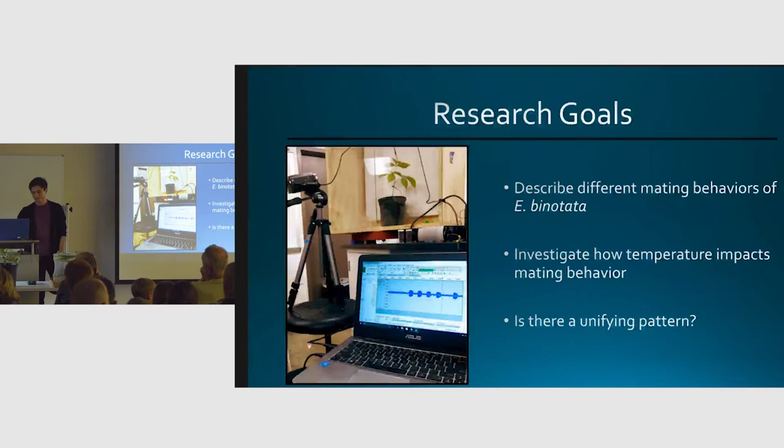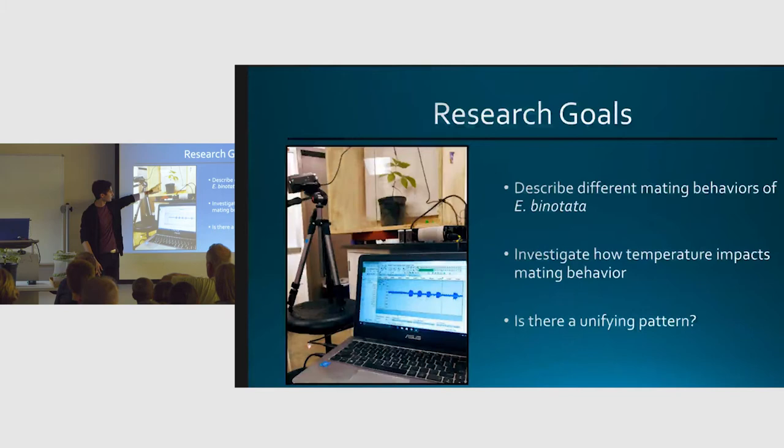Oh, and this is just my setup. Whenever I'm in the lab, I've got a little incubator there and my plants. This is my listening device, and I'm recording them with a video, and I'm listening to them. I can actually see the different sounds that they make on my computer.